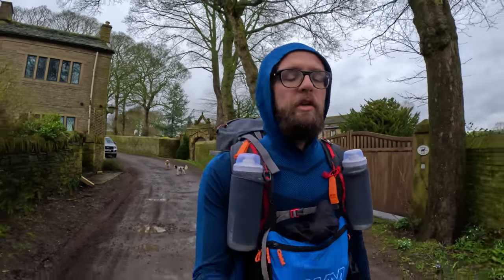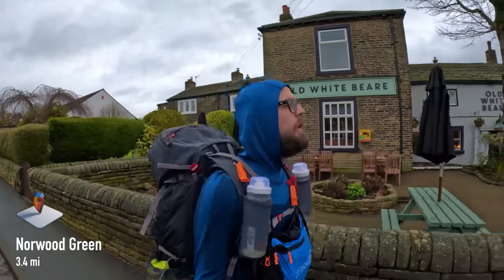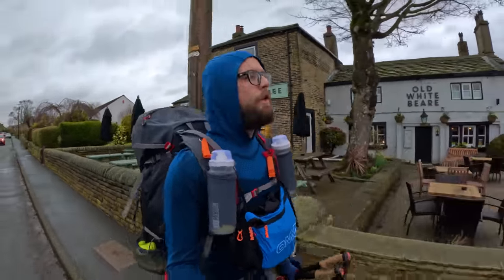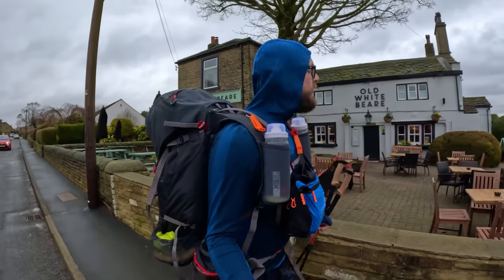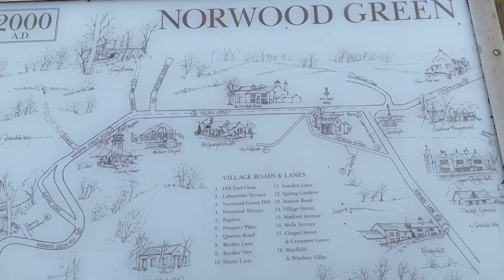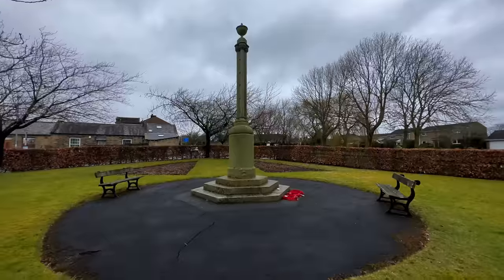Yeah, first little dog attack of the day. Right, so we're now bang on 1 hour into the trail, and I've managed to do 3.4 miles. So that's good going, I'd say. Just passing the old White Bear, and we've hit Norwood Green. So I think the next stop is Bailiff Bridge.